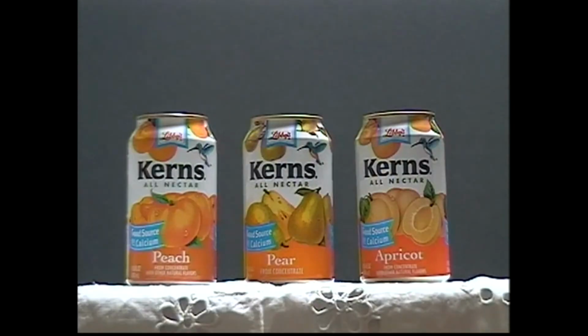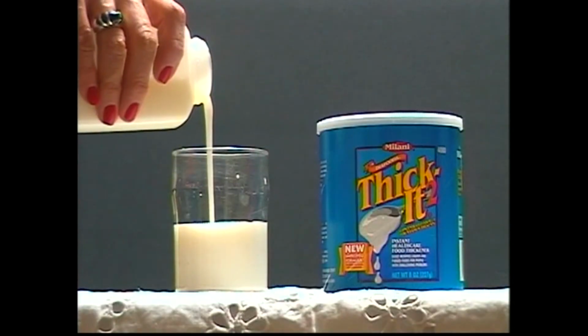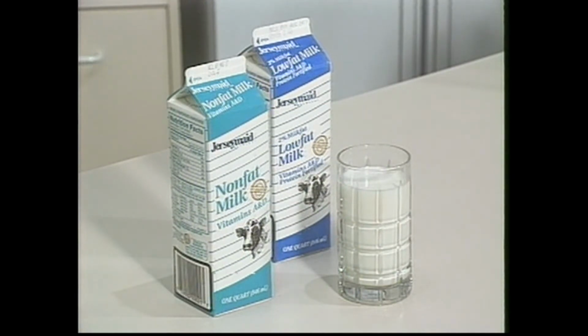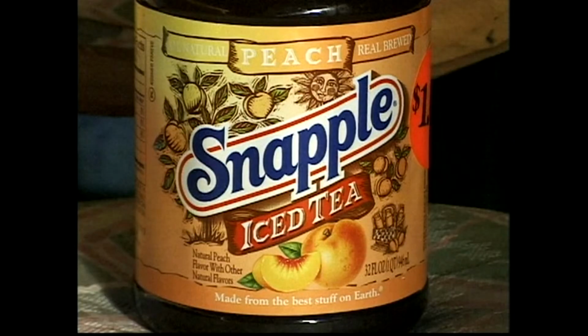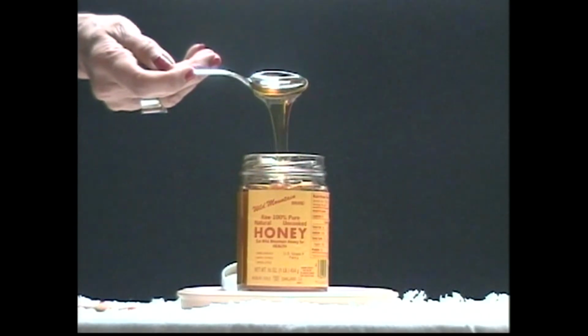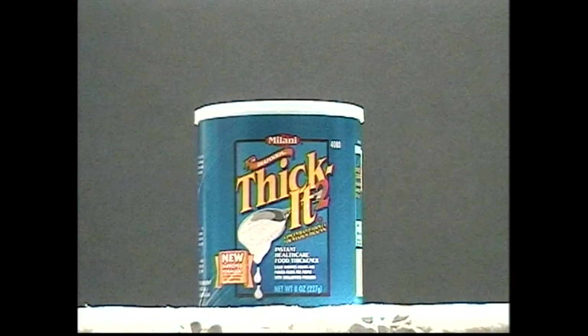a few seconds. Nectar-like liquids have a medium viscosity, such as nectars, such as peach, pear, or apricot, thicker vegetable juices, liquids thickened with commercial products to achieve a nectar consistency, pre-prepared thickened commercial products for nectar-like consistency, such as milk, juice, water, or iced tea. Honey-like liquids are the viscosity of honey and include liquids that are thickened to honey consistency using commercial thickeners to achieve this consistency, and pre-prepared thickened honey-like consistency commercial products.